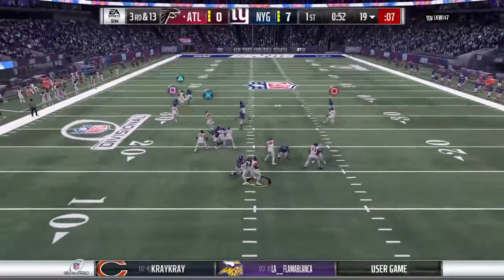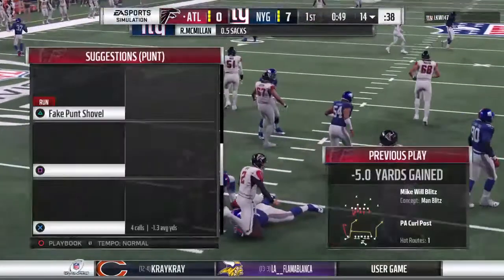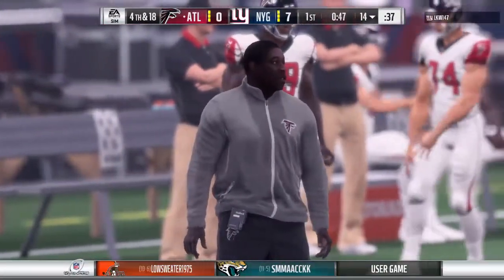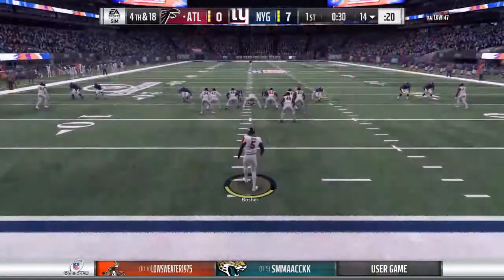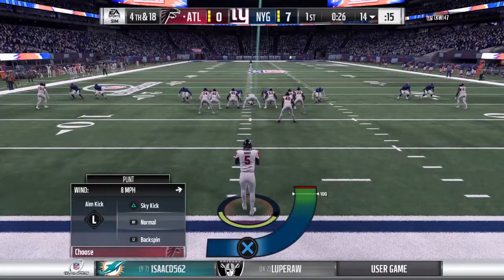A fake to Freeman. Now it's Ryan. And he can't get away from the pressure. The Giants get there. Raekwon McMillan, he's the one that gets him down. It'll be a loss of 5, and it'll bring up 4th down. On 4th down, here's Matt Bosher on the punt. Back deep, it's Odell Beckham.